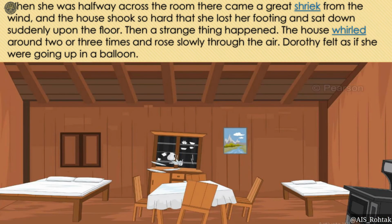When she was halfway across the room, there came a great shriek from the wind, and the house shook so hard that she lost her footing and sat down suddenly upon the floor. Then a strange thing happened. The house whirled around two or three times and rose slowly through the air. Dorothy felt as if she was going up in a balloon.